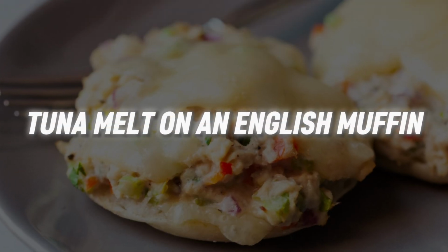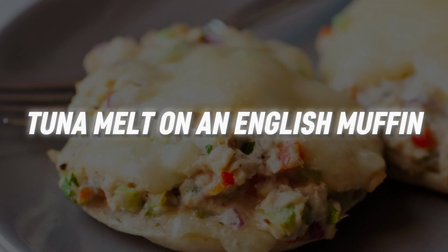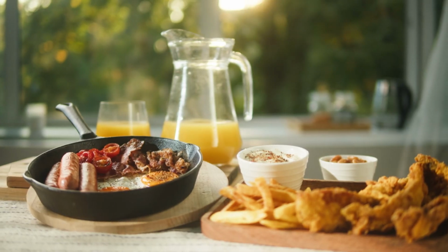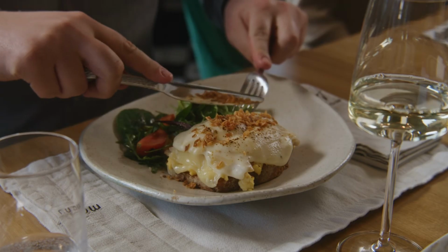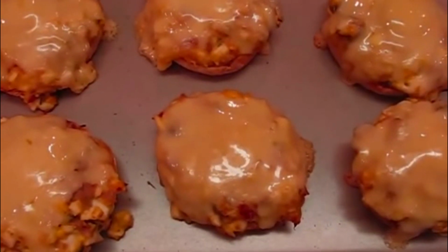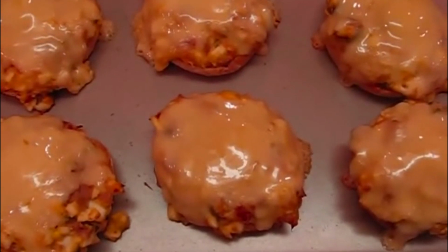Number 13. Tuna melt on an English muffin. Today we're making English muffin tuna melts. Brunch in the 70s wasn't all about elegance. Sometimes it was about ultimate comfort food. The tuna melt was a go-to dish for those who wanted something hearty, yet easy to whip up.